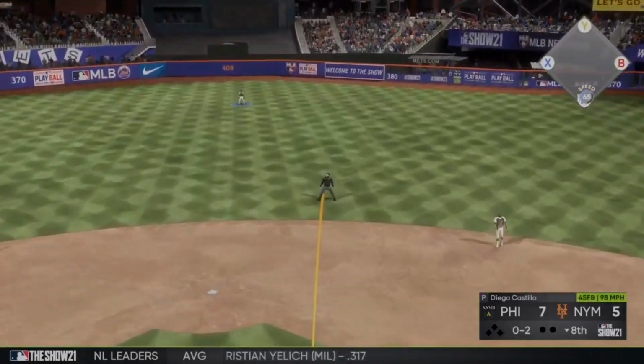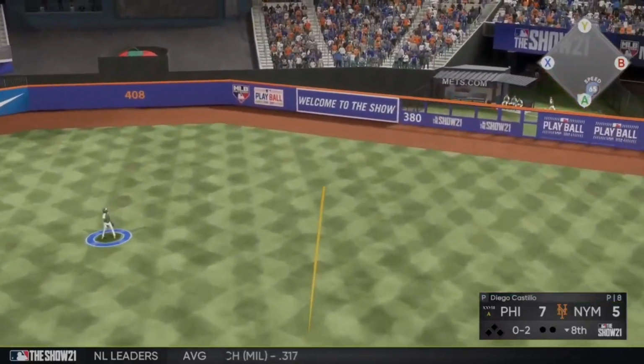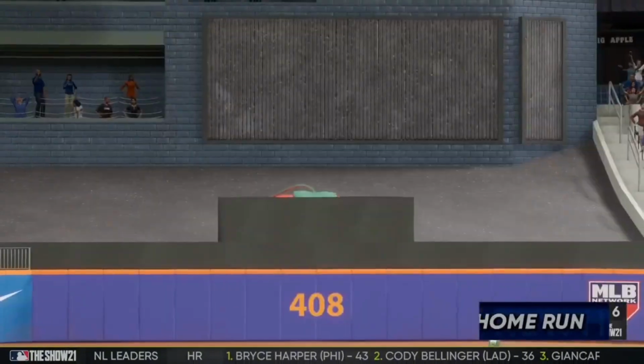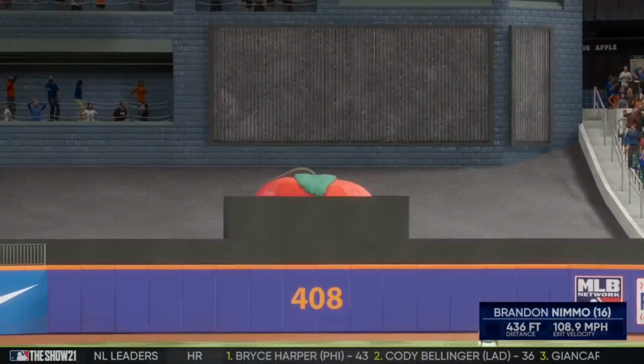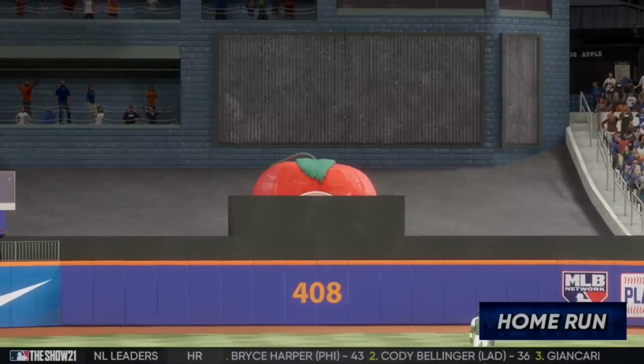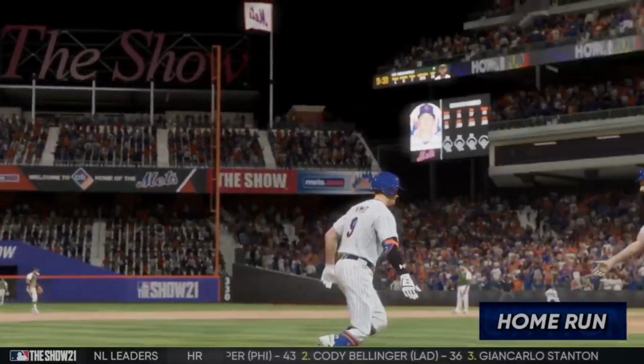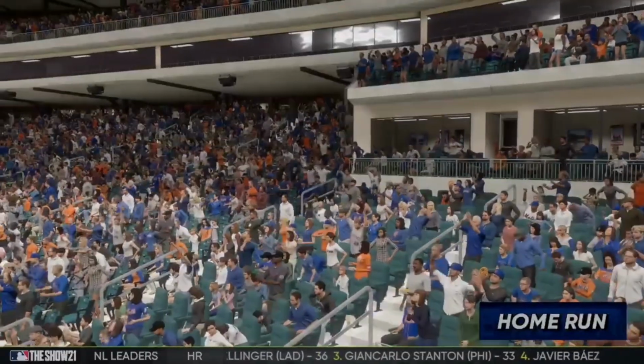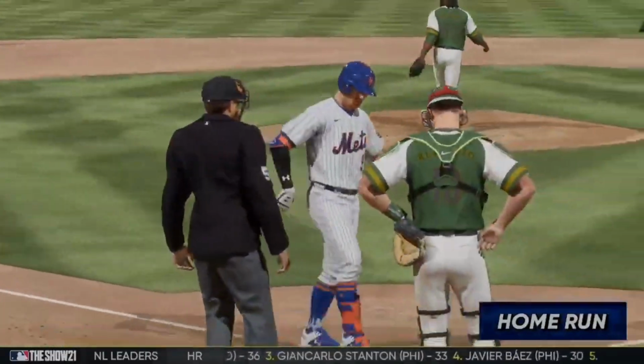A swing and a blast to center field. No doubt about this one. Back-to-back home runs as that one's way out of here. So it's a solo shot to dead center, and it's now a 1-run game, 7-6 now.